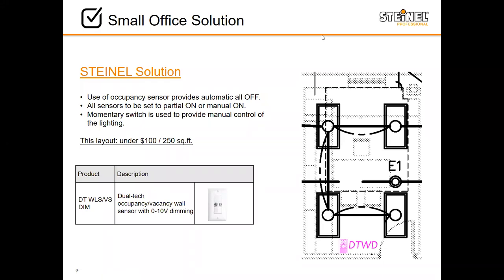Right. So for plug load control, unfortunately, we would need to go to a slightly more advanced solution. We'll get to that one in the large office application. So for the small office application we're showing here, yeah, we do not provide plug load control with the dimming switch. Okay, and can these be used in a 3-way?